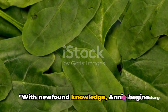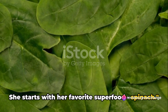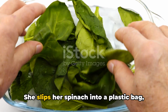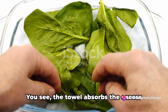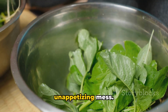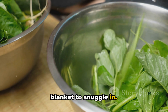With newfound knowledge, Annie begins her experiment. She starts with her favorite superfood, spinach. Our dear Annie, armed with her spinach, is ready to launch her superfood-saving mission. She slips her spinach into a plastic bag, but not before placing a paper towel with it. You see, the towel absorbs the excess moisture, which otherwise would have turned the leaves into a soggy, unappetizing mess. It's like giving the spinach a comfy, dry blanket to snuggle in.